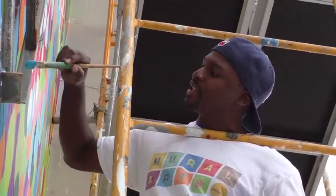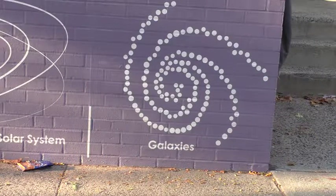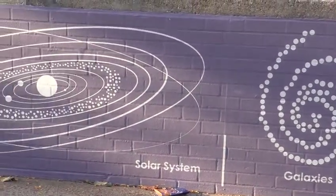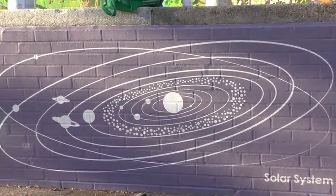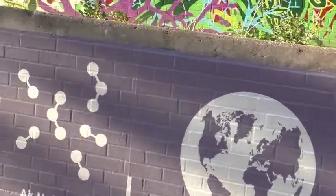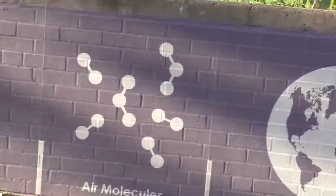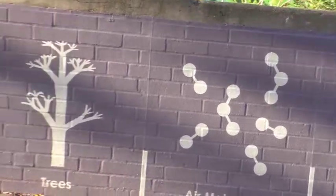He made an example of a breakdown in the front where you can look, and it tells you about the galaxies and the stages of the moon. It's educational for those who don't know, because some people wonder, what is it? But then he has a guide for them, so it educates the adults and the children at the same time. So it goes beyond just the design. It's smart.